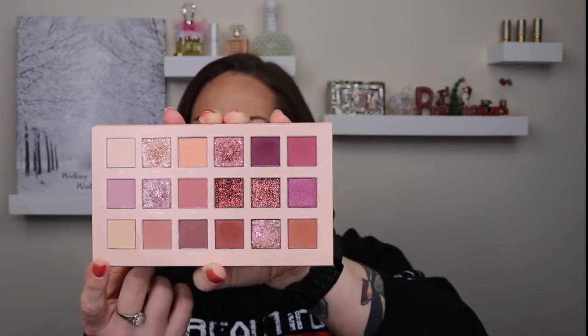Now this color right here, Conceal. Why is it in there? I don't know. I tried to use it and I did not like it. I would like to dig it out and put a different color in there. But that is my only complaint about this entire palette. I don't see a point in having concealer in this palette.